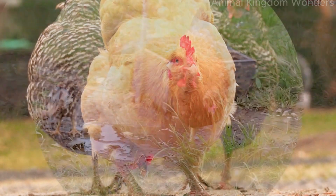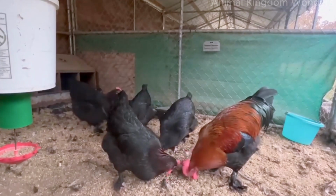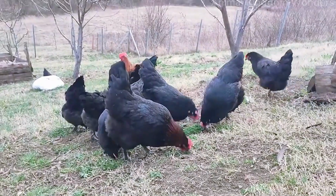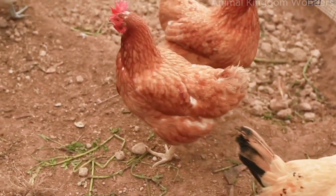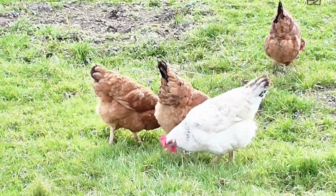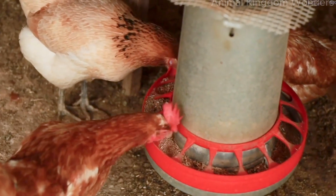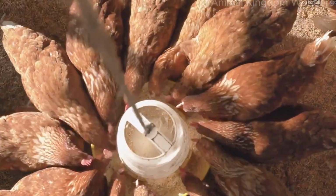The journey starts in the infundibulum, where fertilization happens if the egg is going to be fertilized. From there, it moves to the magnum, where about half of the egg's albumin, egg white, is added. This process takes about 3 hours. Then, it moves to the isthmus, where the inner and outer membranes are added, enclosing the yolk in a protective sac. Next, we enter the uterus, or shell gland, where the shell is formed.